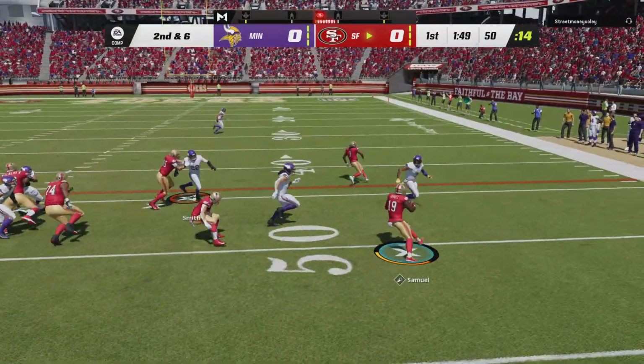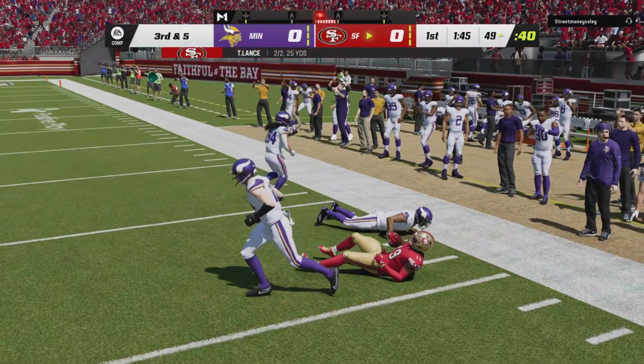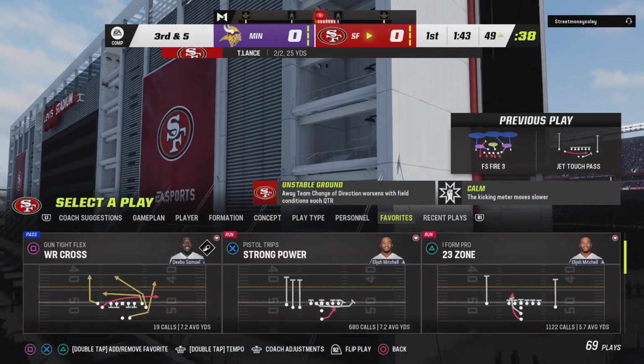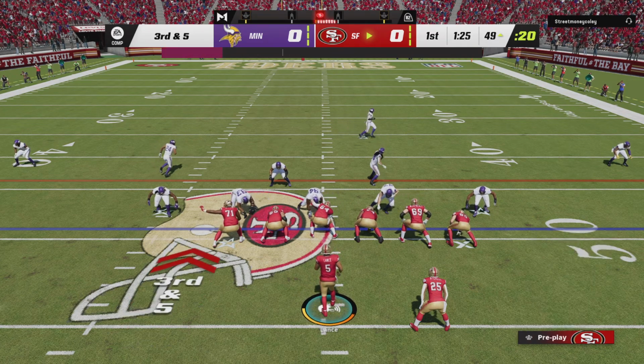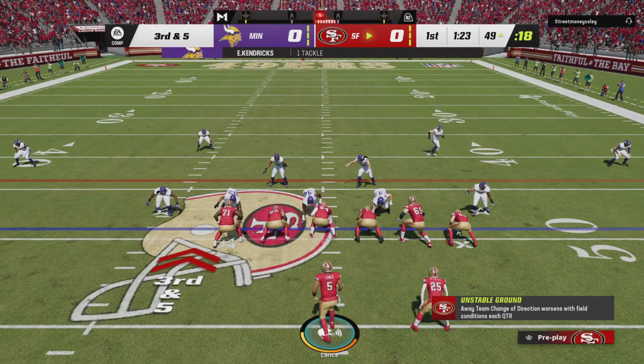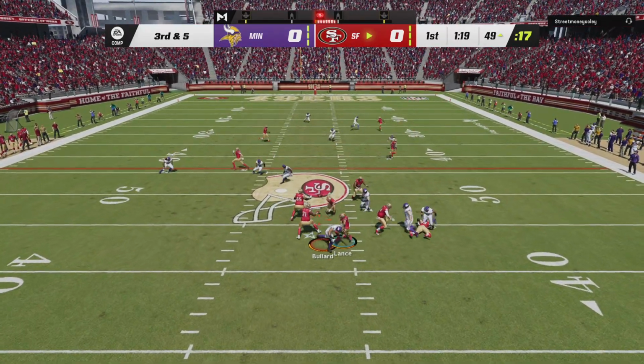Lance with a tap forward on the jet sweep. Now, they did get a little gain on this play, but all in all, a nice job defensively against the touch pass. They were able to string it out towards the sideline and never let him get in the corner and turn it upfield for a bigger chunk of yardage.